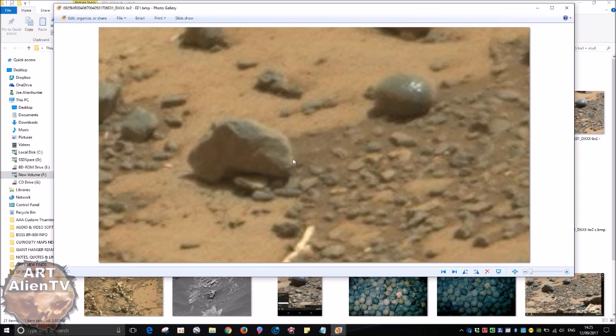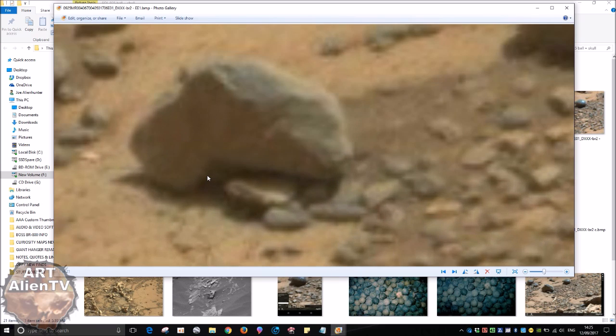It's pretty vague, and until you enhance it, you can't see a lot of detail, but even if you don't enhance it, you look really carefully, let your eyes adjust, try and ignore the blurriness, and concentrate on these lighter parts here, and this dark shadow here. That is a jawbone, and these are teeth. This is a snout, and this is an eye socket.